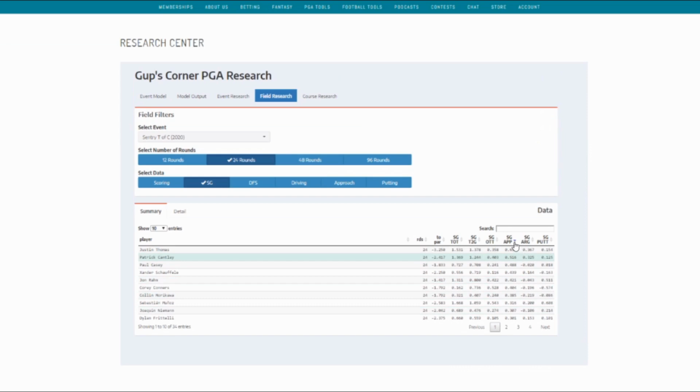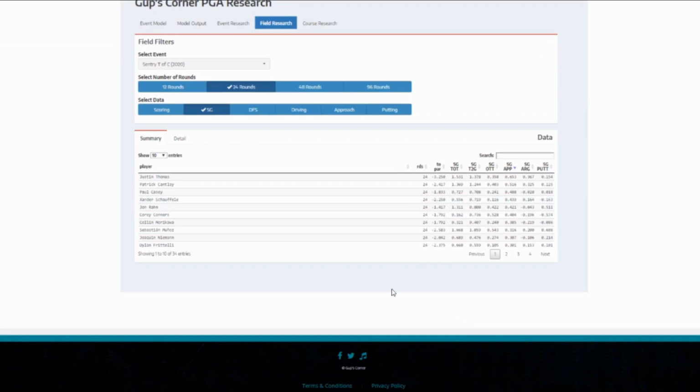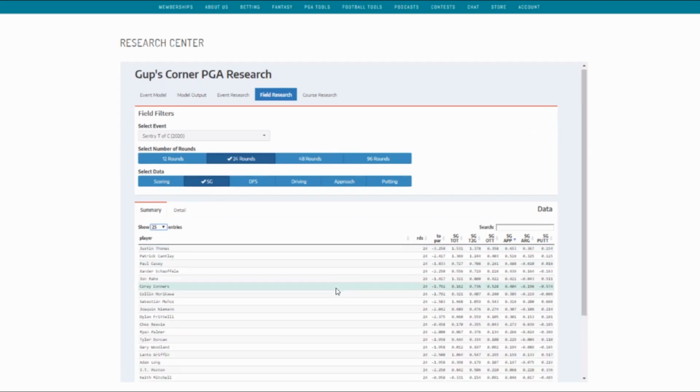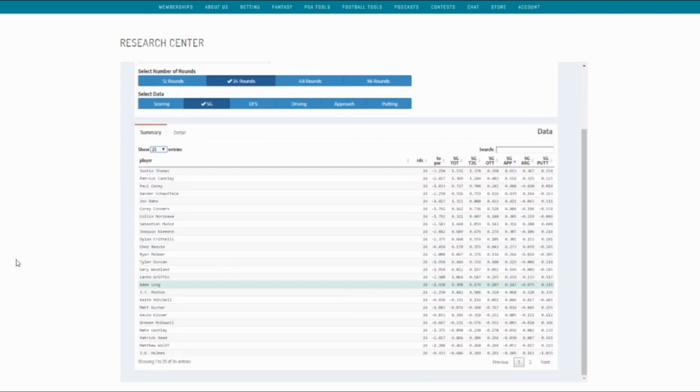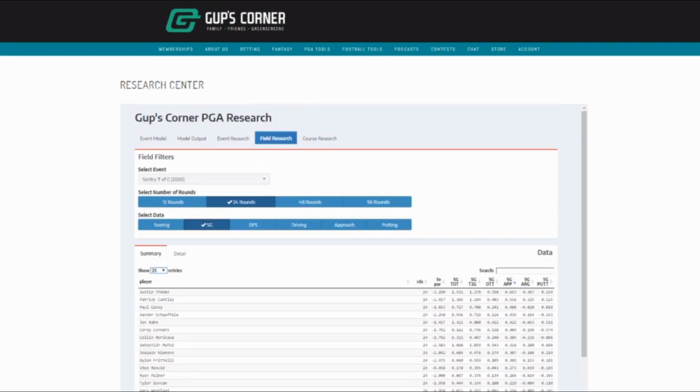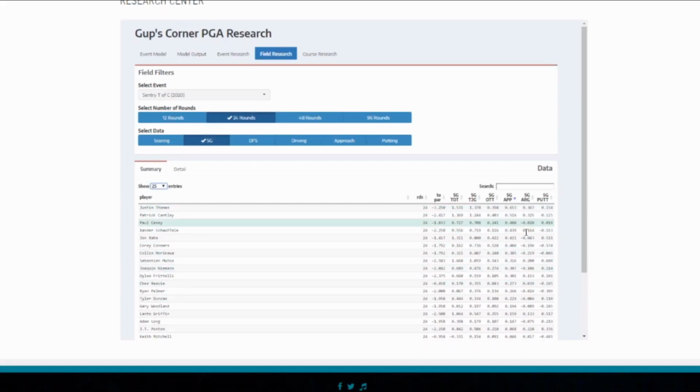So it's not per round. It's not like a total or anything. So it's aggregate, in the sense that everything's apples to apples. So if a guy had played, I don't think we'll see it here, but if a guy had only played 20 rounds in the last X amount for whatever reason, it would only show that, so that it would be per round, not total, so that you're not getting skewed numbers.